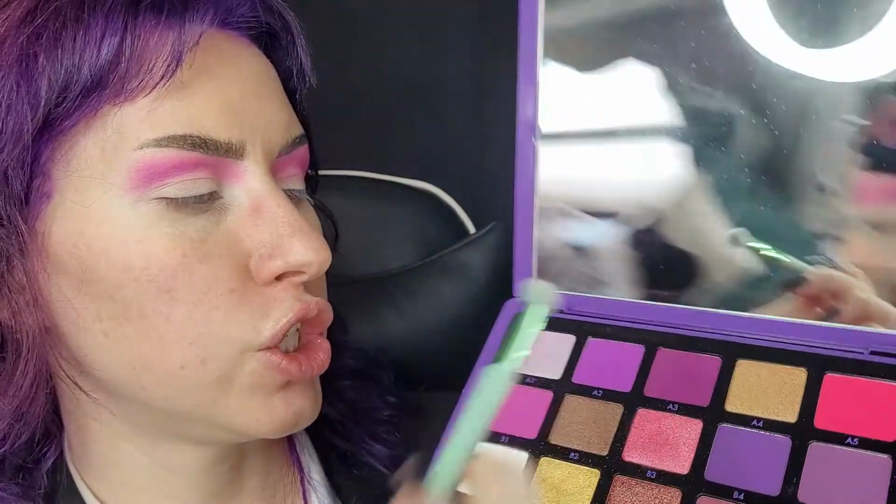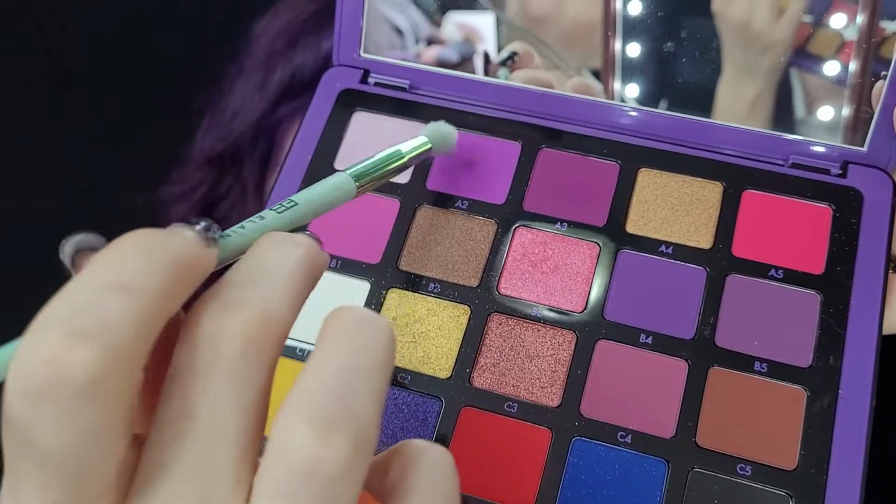Yeah, so now I'm going to take this denser brush. As you can tell, it is quite a bit smaller than the first one I was working with, and dip into A2. And I'm not going to go as high with the shade, but I'm going to kind of stay out of the crease still. I really want to build up on this look.